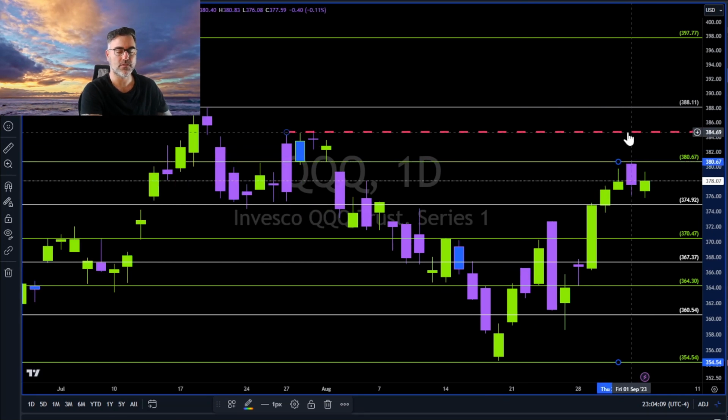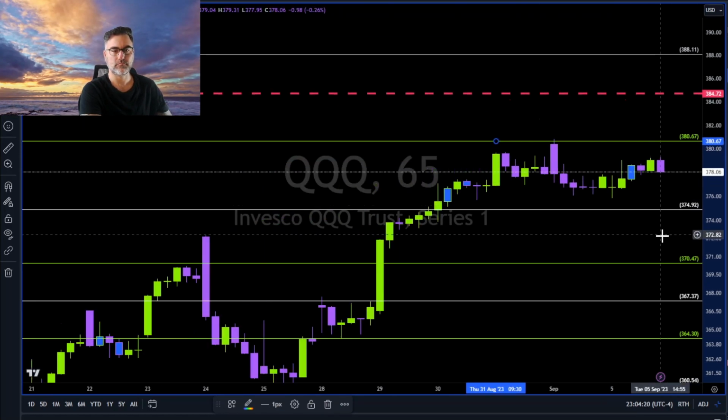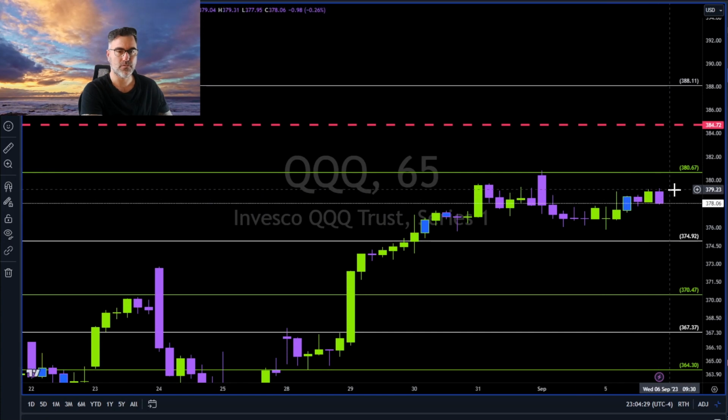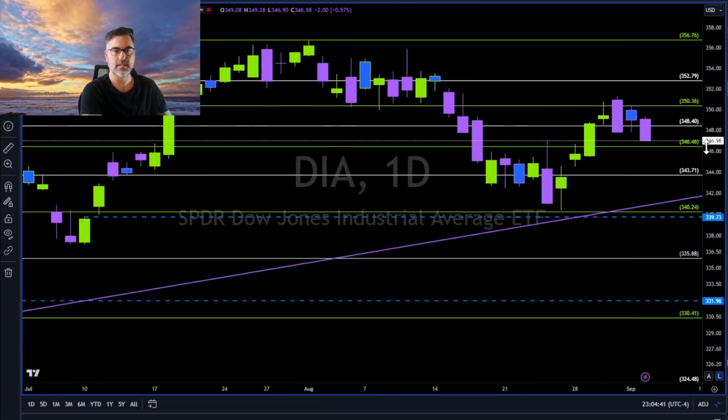Dow Jones, QQQ, with a doji, 375 support, 380, 381 to the upside resistance. Above it, we are heading towards 385 area and then 388. Below 374.90, we are heading towards 370.47. Zoom in, we can clearly see some kind of a sideways move, nothing much, went up, then sideways move, 380 to the upside with 376.60 to the downside, and intraday levels at the 65 minutes candles.